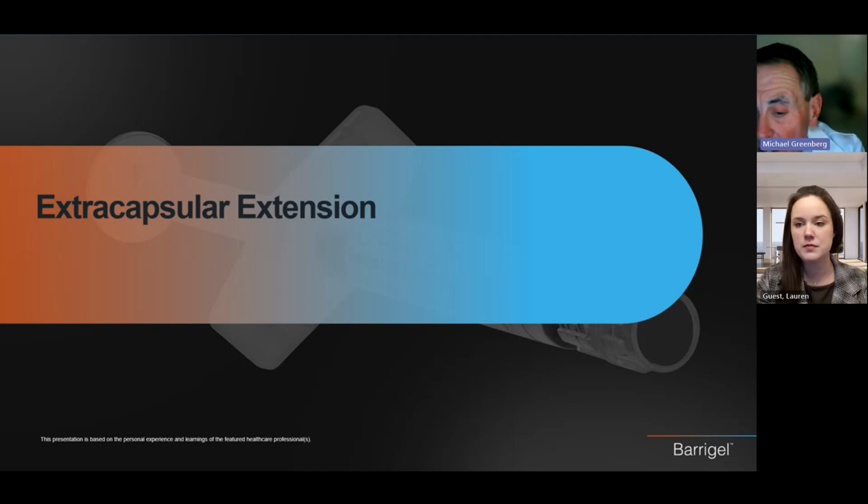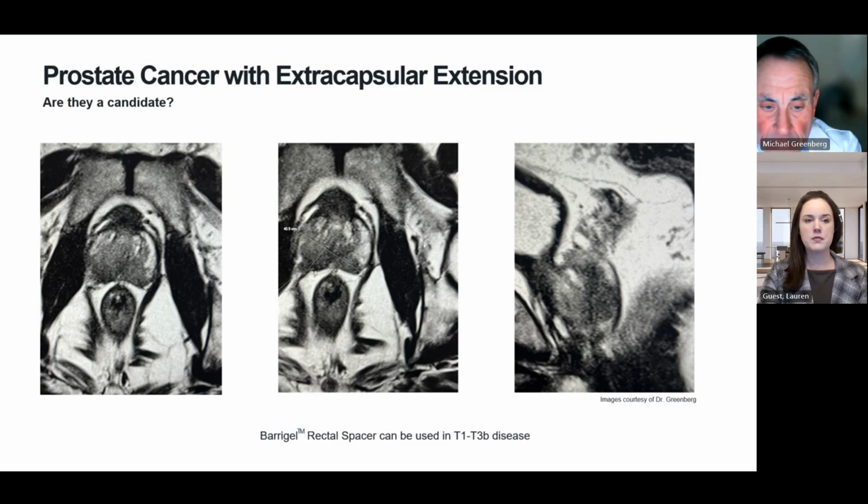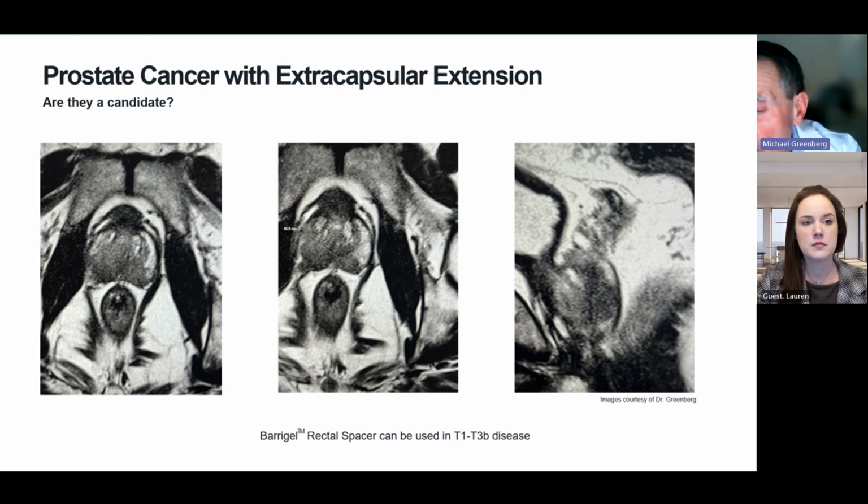So what about extracapsular extension? Again, all these things with other products where they say, well, you can't do it with this, you can't do it with that because of certain situations. So here is a patient with extracapsular extension. Very often, a lot of my colleagues will say, well, you're probably not going to get it in, or, are you going to be able to get underneath the extracapsular extension and separate the rectum?